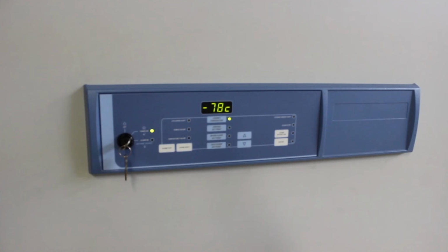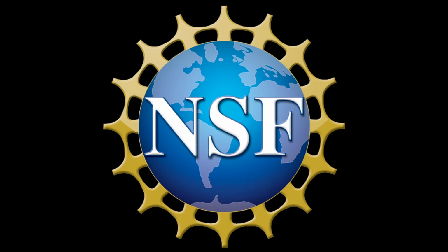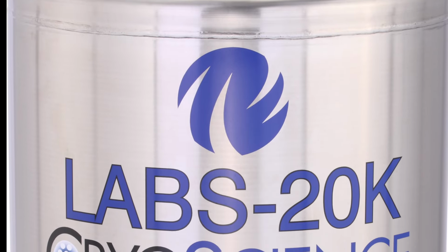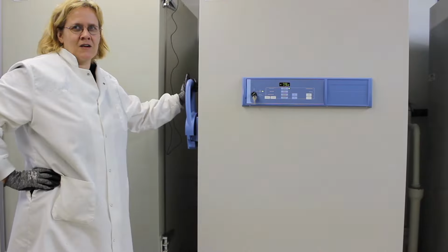This collection is preserved at minus 80 degrees Celsius. That's about negative 180 Fahrenheit. Through a National Science Foundation and Texas Tech University funding project, we are currently beginning a renovation to an all-liquid nitrogen storage facility, which will then include preservation of the collection at about negative 320 degrees Fahrenheit.